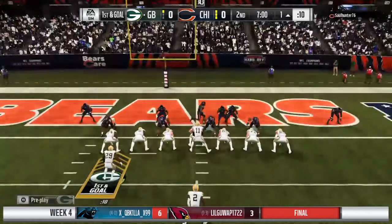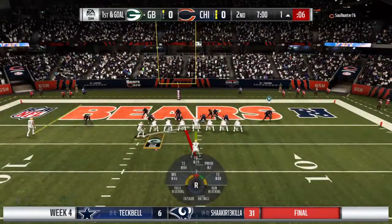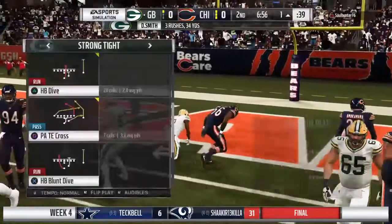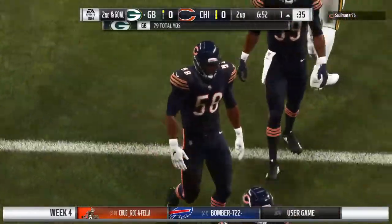Detroit! Detroit! Here we go now with Smith. And he stopped immediately there. They'll say no gain on the play, and it'll be 2nd and goal.